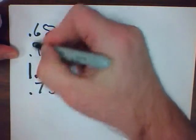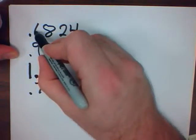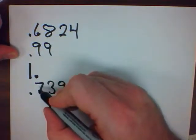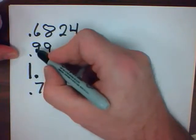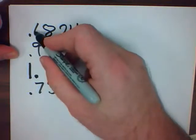This is tenths. So someone's taken the pie and cut it into 10 pieces. This one has 6 tenths. This one has 9 tenths. This one has 7 tenths. If I'm going to have some pie, I'd rather have 9 tenths of a pie rather than 7 tenths of a pie or 6 tenths of a pie.